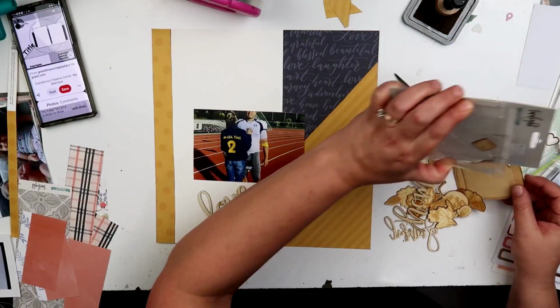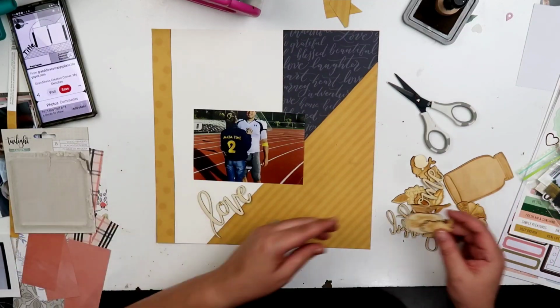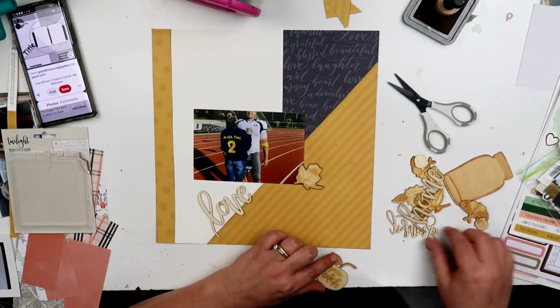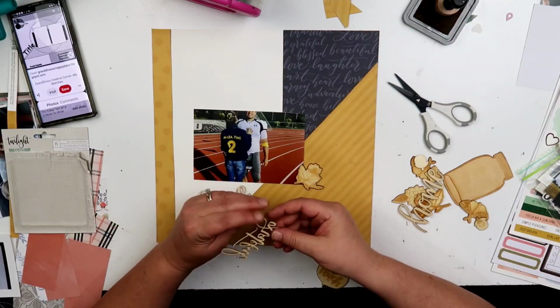Baby number 2 is on his way. I can't remember when he's due. But baby number 2 is coming.